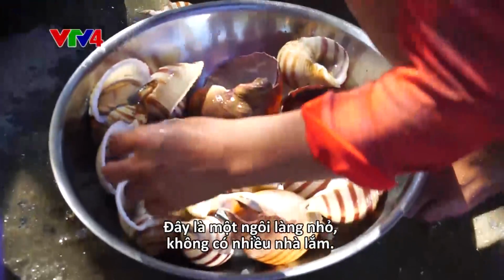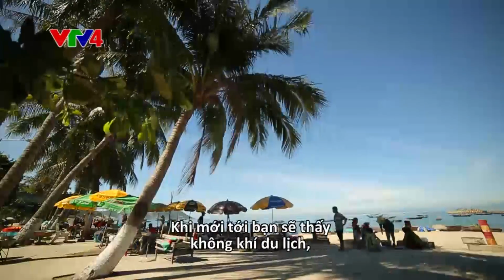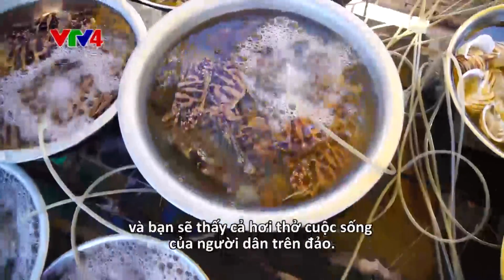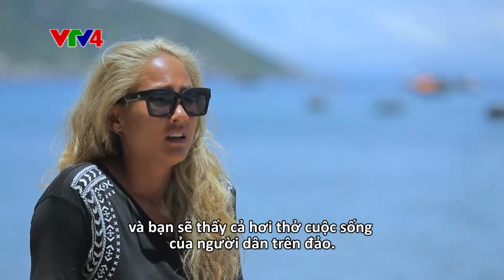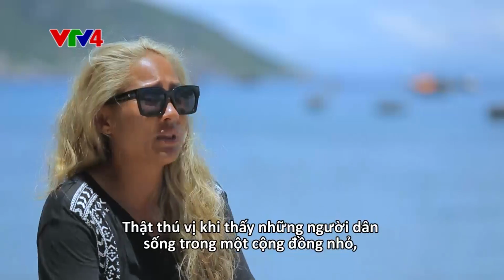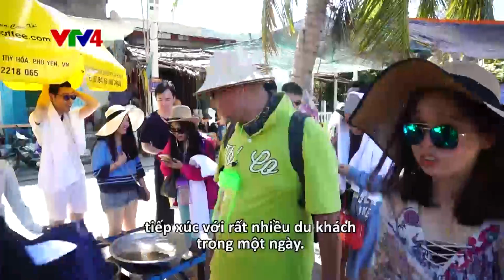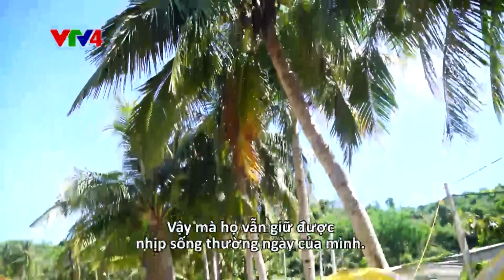Yeah, it's a tiny village, not a lot of houses. When you first come here, you see like that they really made an effort for the tourists, but I think you can also really get the feel of island life here. So yeah, it was quite interesting to see like how they live on in this tiny community, but then they get like bombarded by tourists every day, but they still manage to live their lives as they've always been.